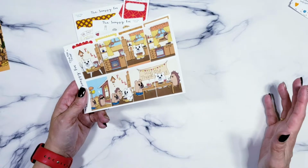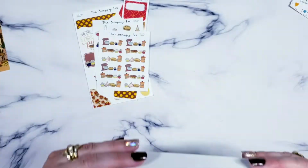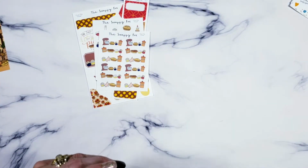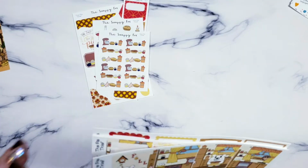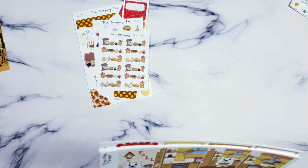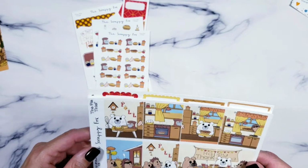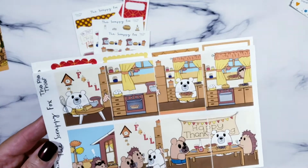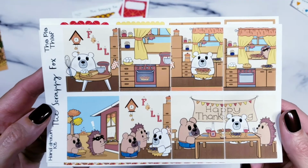So for this one, we wanted to introduce a new character, and this new character is George, and my uncle's name is George, and my uncle is an absolute pie fanatic, sweets actually, but pie is his favorite, strawberry rhubarb. He is 83 years old, and that man will eat pie all day long if you let him. So that is why George's name is George. So this is the kit. It is super cute, and I will go through the story with you.